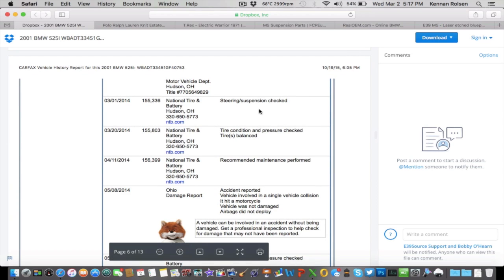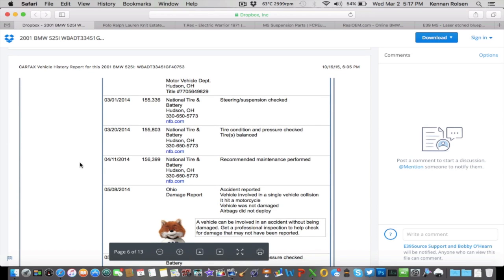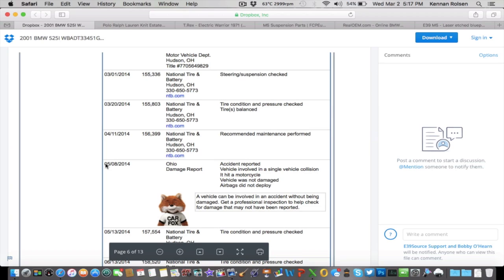I had the suspension checked, which I do relatively periodically. This date I don't believe is actually correct. This is when the accident occurred. I was coming back from my grandparents' house, about half an hour away from me. It was in the summer. I was pretty relaxed, not driving crazy or anything like that. Just wanted to get home, to be honest with you.